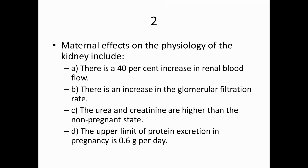The urea and creatinine are higher than in the non-pregnant state. That one is false. The upper limit of protein excretion in pregnancy is about 6 grams per day. That one is false. So I think the only option here is B. This A, that there is a 40% increase in renal blood flow, it's more than 40%. The renal blood flow is up to 60, 70, or even 80%. So it's more than 40%. But the correct answer is B. By the time you go to the lecture, you can see the exact values there.